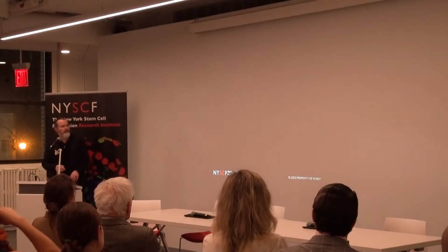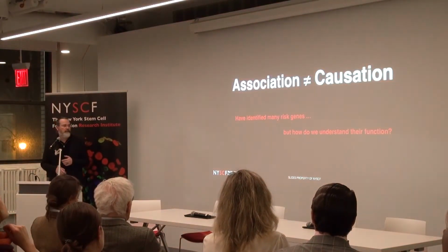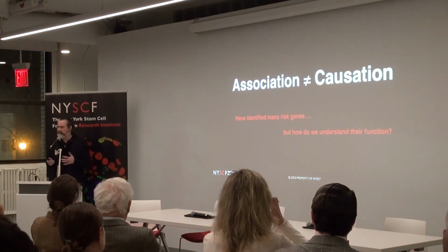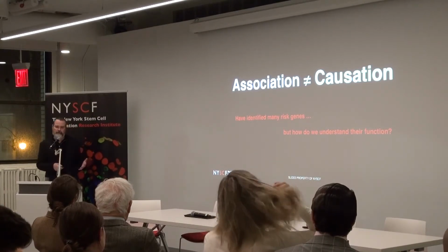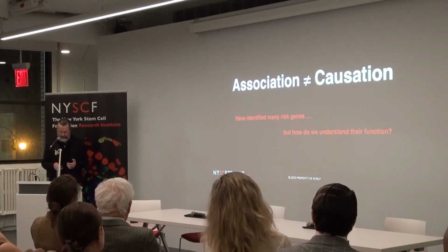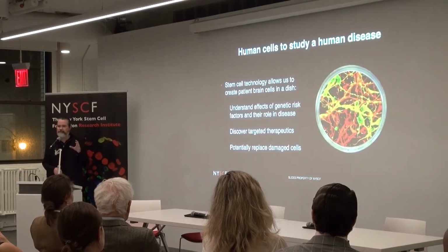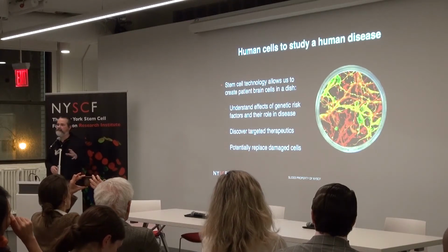But what about understanding all of these other risk alleles? We've identified many of these risk genes. They're in different types of cells. They might be in different people and participate in different mechanisms of the way that the disease develops. And so the way that we've been looking at this here at NICES is to use stem cells as a way of modeling this in the laboratory.